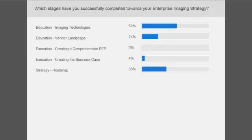And I've done this survey before, and I would say that it is almost identical to what I've seen as far as the percentages. And generally what we see is the education of the technology is always the leading candidate. That's where we spend the majority of our time. A lot of us come from an IT background, and that's obviously the thing that we're going to put the most emphasis on. Vendor landscape usually does lag to some degree.